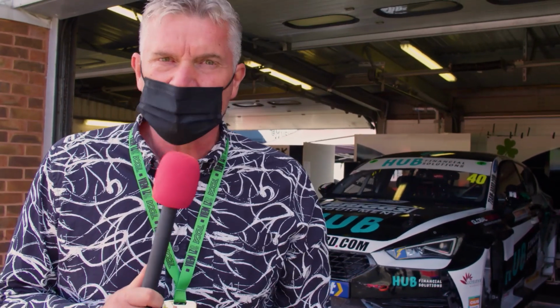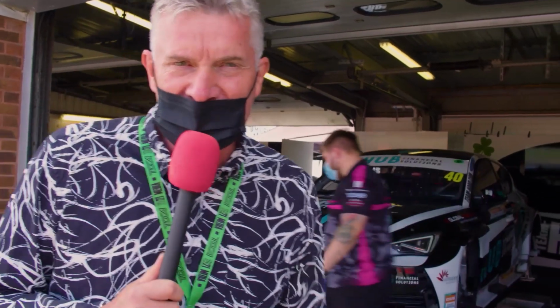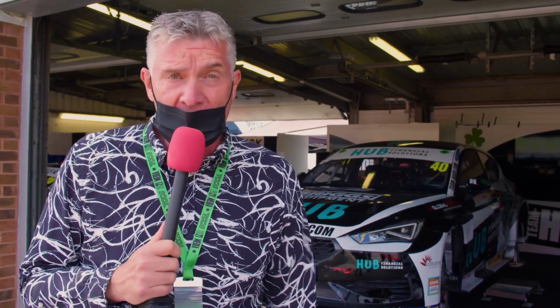Another driver who had a great performance in free practice one was Aaron Taylor-Smith, and there's his Cupra behind me with my matching shirt and livery. They'll be pleased that I've really got in the team spirit for Team Hard this weekend. But really good start for Aaron Taylor-Smith. He knows his way well around Brands Hatch, and I'm sure that he's gonna try and get up into the top 10 in qualifying.